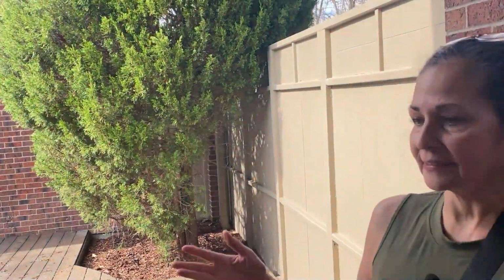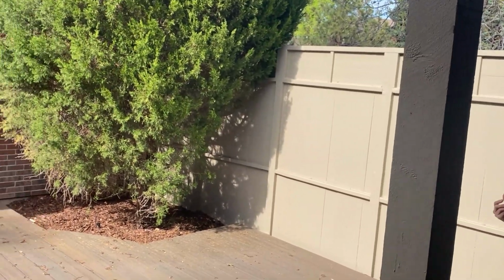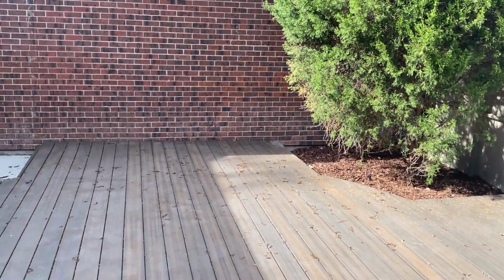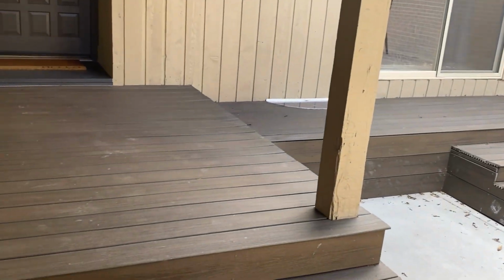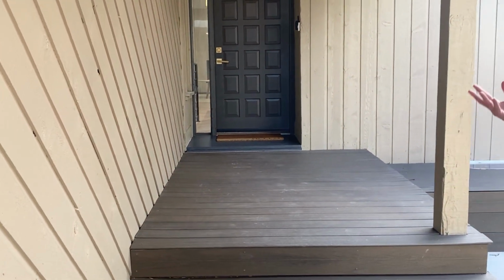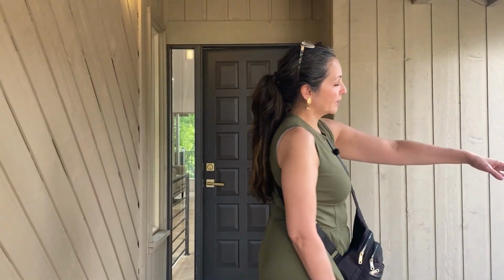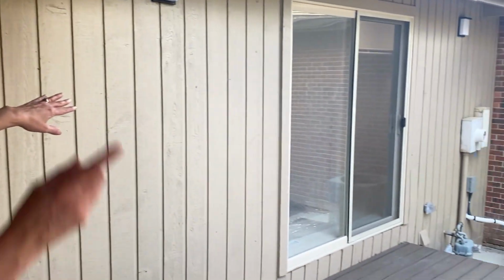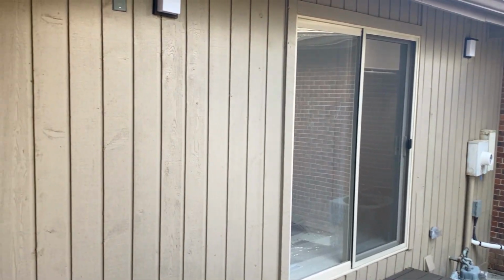Okay, but as you can see, when we walk in, we have this wide space and this whole area where you can have actual outside furniture. These are Trex decks, so they last a very long time. If you had a wood deck, you'd have to worry about it being weathered and all of that. These tend to last long and are very low maintenance. But you have inside access into, and we will look later, an office area. So I love that.